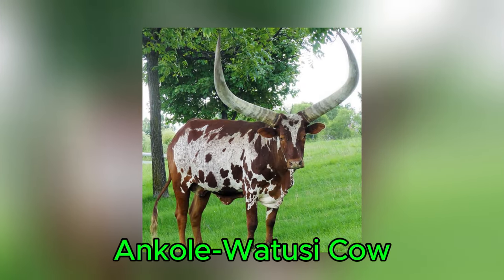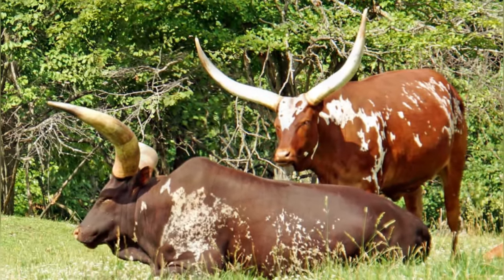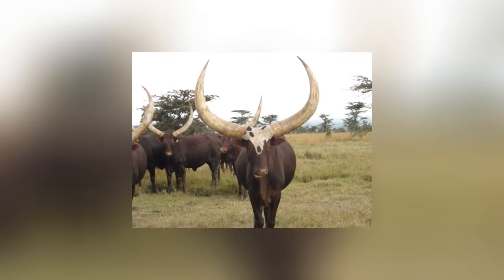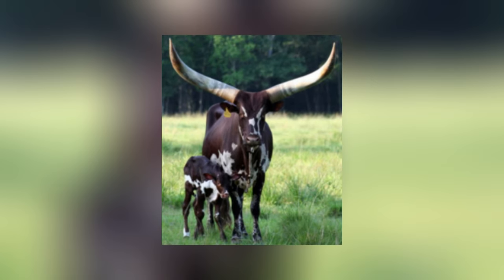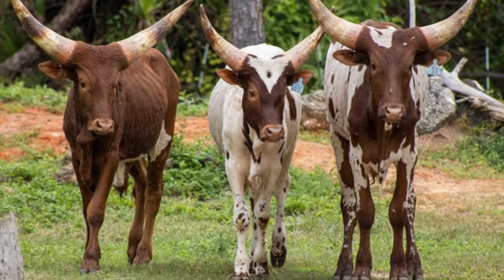Ankole-Watusi cow. My, what big horns you have! You may have heard of longhorn cattle, but the Ankole-Watusi actually has them beat in terms of the sheer size of their horns. Ranchers typically measure this cattle breed's massive horns by circumference, up to 30 inches, rather than length, which, by the way, can span up to 8 feet.